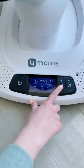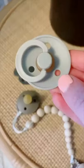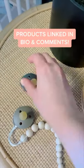There's all those different options for the motions and also music that you can adjust as well. And lastly, these are the best pacifiers. They come in so many cute gender-neutral colors and I also love this pacifier clip too.